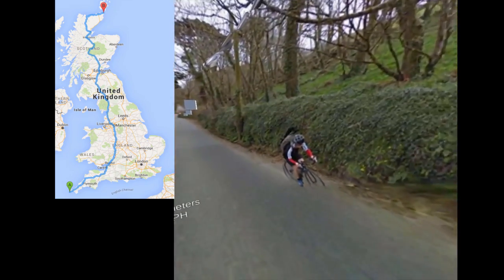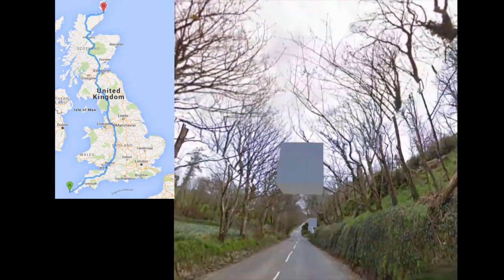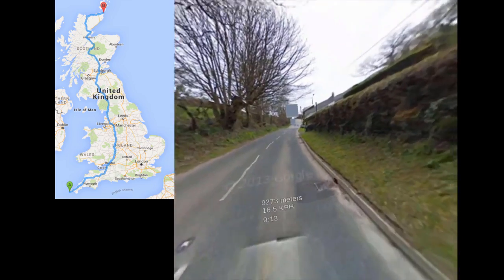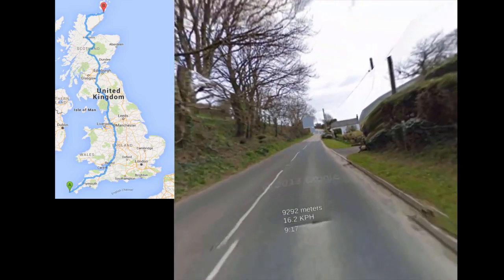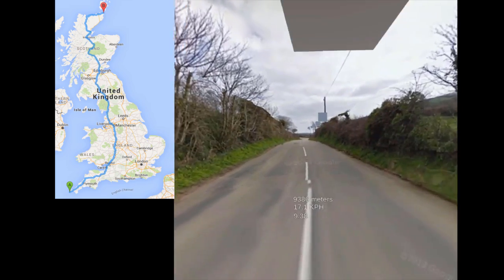Guy on a bike. Hello. This is quite nice. Oh, good God. I'll try and improve that as I go. I don't know if the panoramas are missing or if I'm just not downloading them properly. Oops. My head!